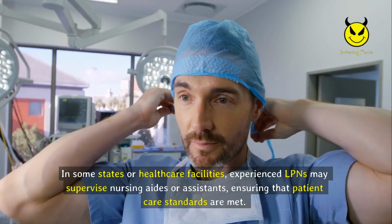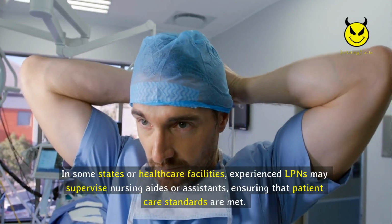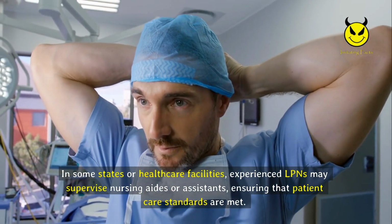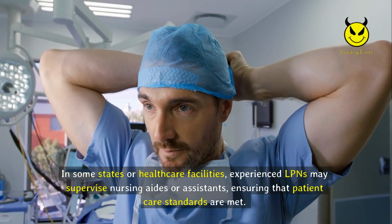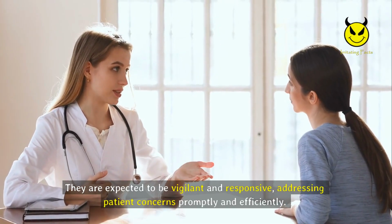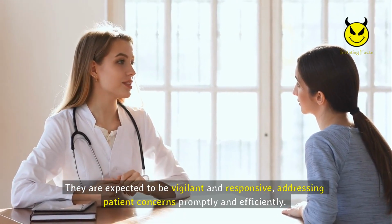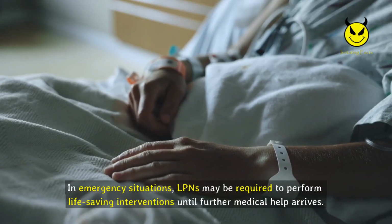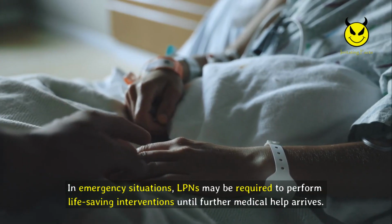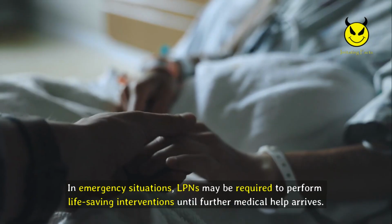In some states or healthcare facilities, experienced LPNs may supervise nursing aides or assistants, ensuring that patient care standards are met. They are expected to be vigilant and responsive, addressing patient concerns promptly and efficiently. In emergency situations, LPNs may be required to perform life-saving interventions until further medical help arrives.